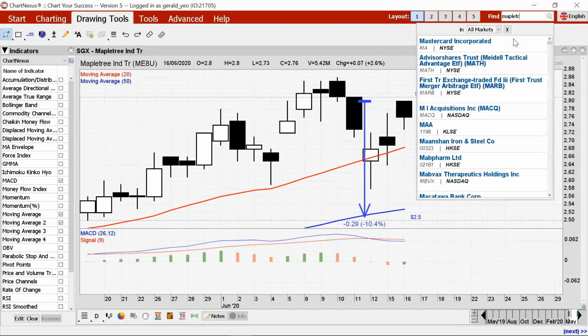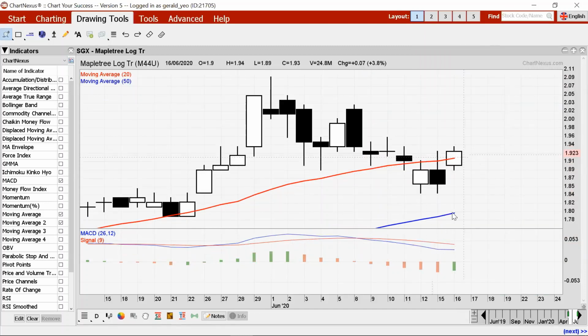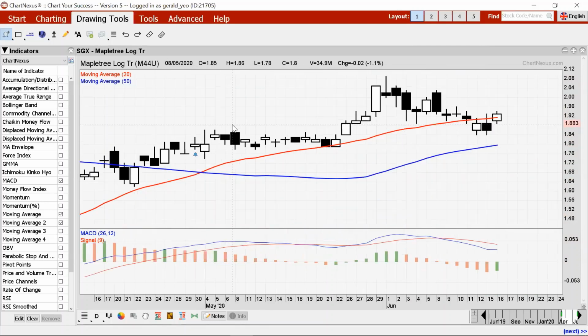Mapletree Logistic. Now that one, the risk will be lower, right? So you can see on the day that it forms a green, which is today, the price hasn't gone up too far away from the 20 MA or 50 MA support yet. Yeah, so as a result, some of you have gone in previously. Yeah, so there's another chance for those who miss it.